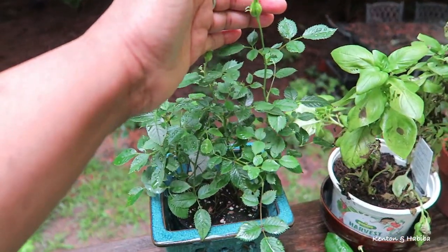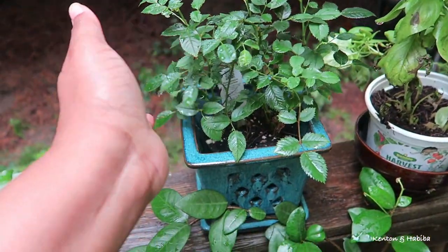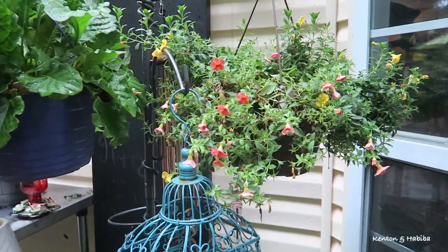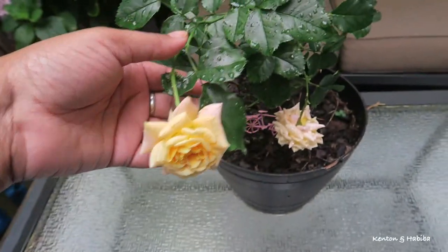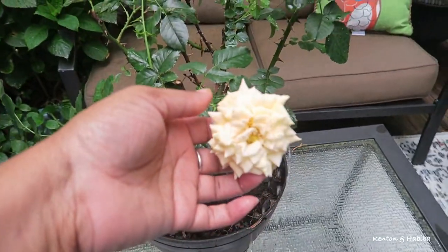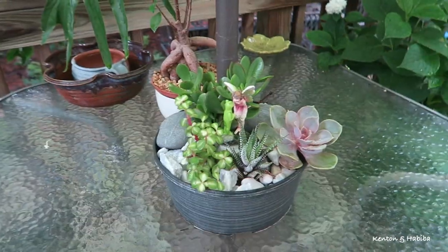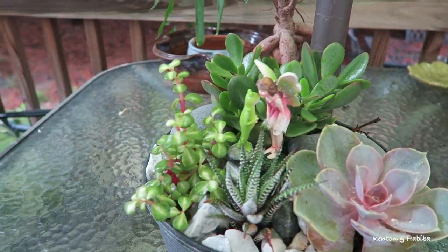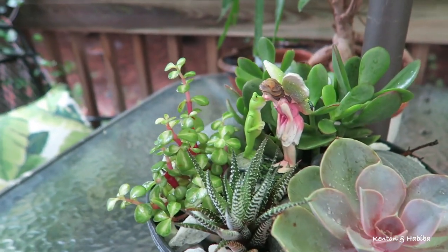See, got two rosebuds coming. So this will never be a big plant. Wow, this really got a beat down. Wonder how my little succulent fairy is. She's having a conversation with a little frog.